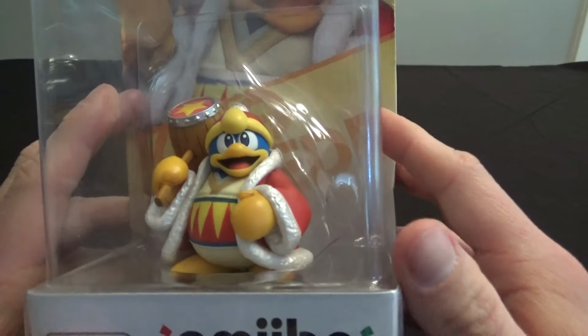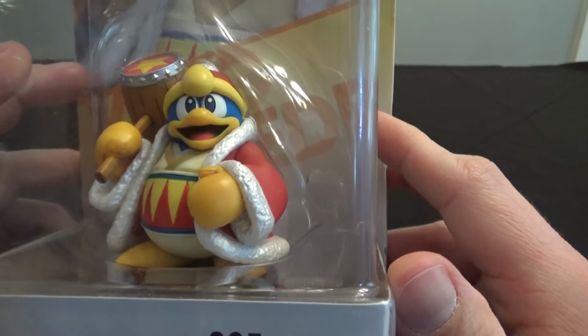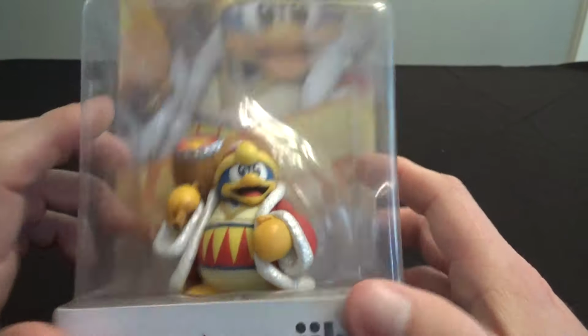I've got this cool King DeDeDe Amiibo. This is one of the bigger size Amiibos here, because he's one of the bigger characters. So let's get him open up and take a look at what he looks like.